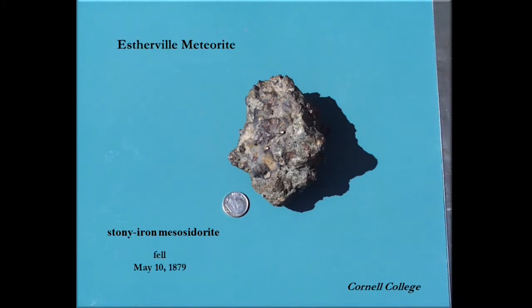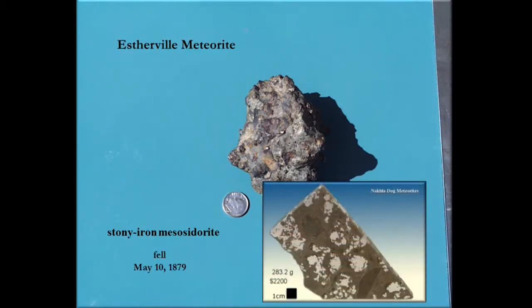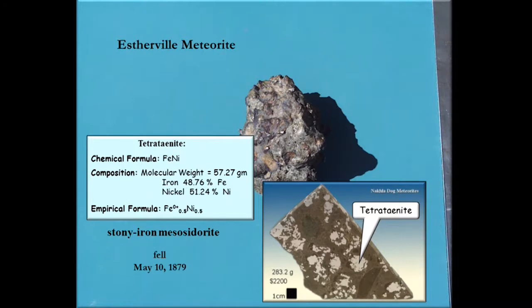Well, this is what that meteorite looks like. This is a little different. This isn't a chondrite. This is a stony iron mesosiderite, so it's a mixture of a lot of different things. As a matter of fact, this is a thin section, where you cut a slab of it and polish it, and you can see these little blebs of iron. This meteorite is famous because those blebs of iron are a type of iron called tetrataenite, and this is the first time it was ever identified, in this meteorite. So this mineral is named after this meteorite. It's just an iron nickel mineral.